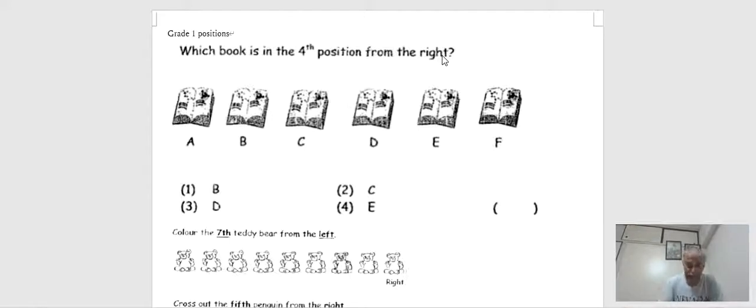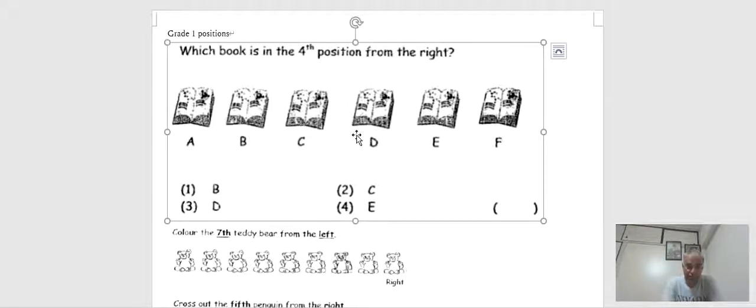Okay, so there you can understand that this side is the right one. I don't know what you are looking at, because what I see in my laptop, it is just opposite. But anyway, so right side is F and left side is A. So they have to mark fourth position from the right. So 1 2 3 4, that means C is the correct option, right? Okay, so they have to understand this.